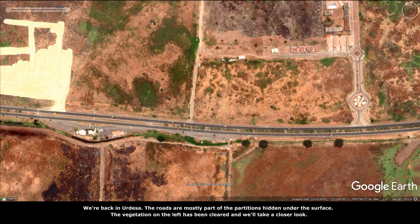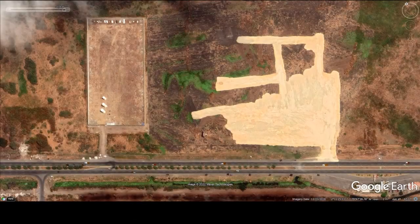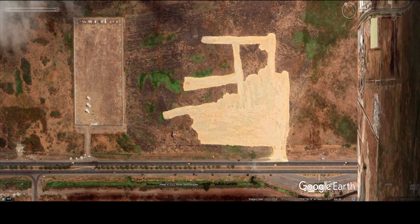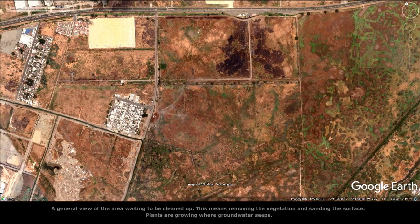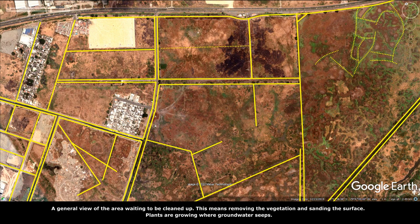We're back in Urdesa. The roads are mostly part of the partitions hidden under the surface. The vegetation on the left has been cleared and we'll take a closer look. A general view of the area waiting to be cleaned up. This means removing the vegetation and sanding the surface. Plants are growing where groundwater seeps.